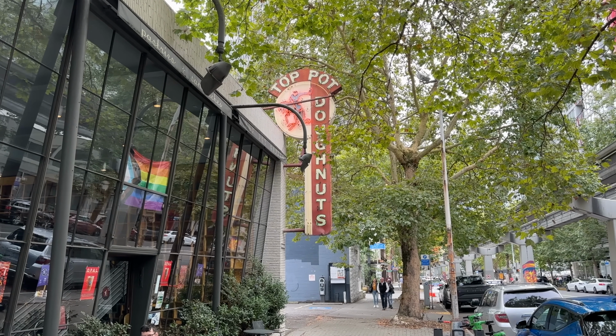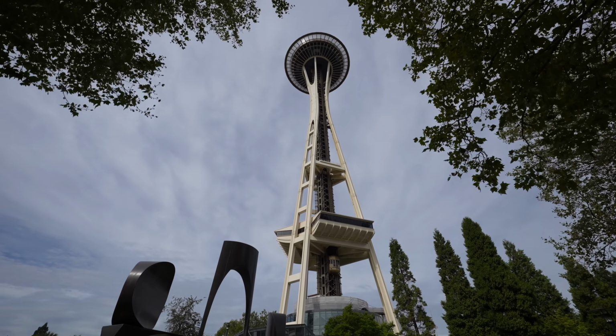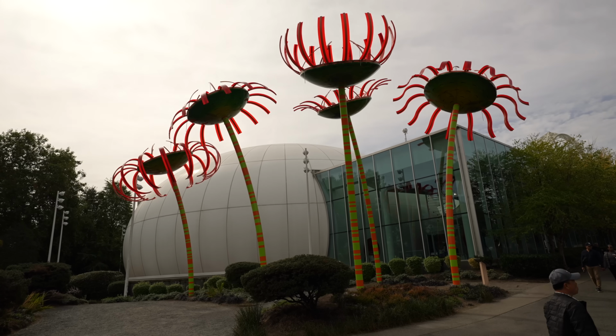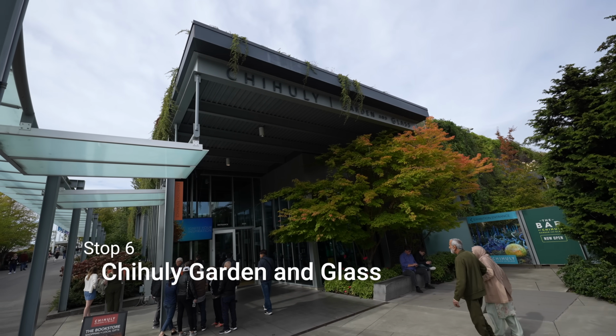From Top Pot, it was about a 15-minute walk to the base of the Space Needle, where we had joint tickets that allowed us to go to the top of the Space Needle and also to Chihuly Garden and Glass. We headed to Chihuly first. Amy's never been to either one of these spots. Haven't. All the times I've been to Seattle, this will be a first.